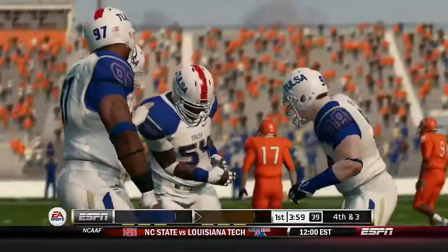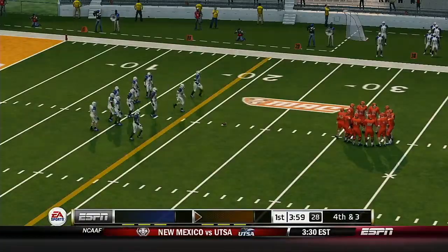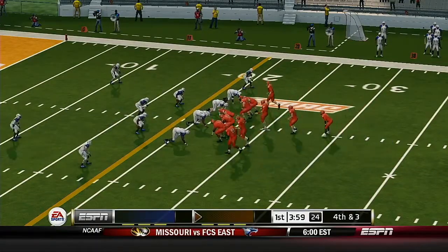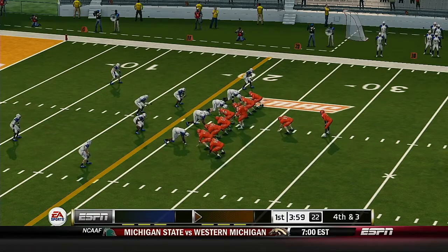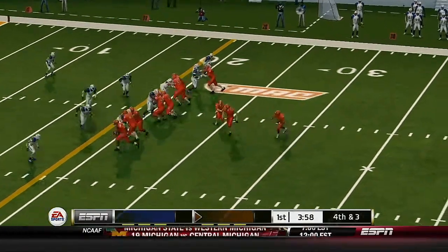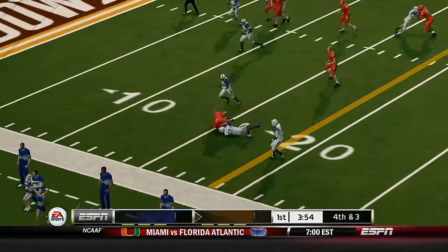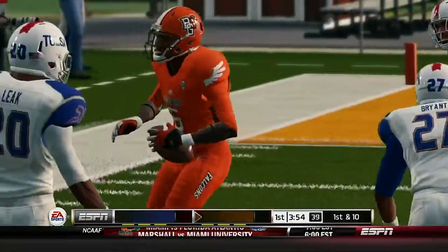Jones is the intended receiver on the play. That brings us 4th and 3. It's 4th down, and they're going to try to go for it. Short yardage situation, and the offense is in the jumbo package. Toss. Tackled outside after a nice pickup.